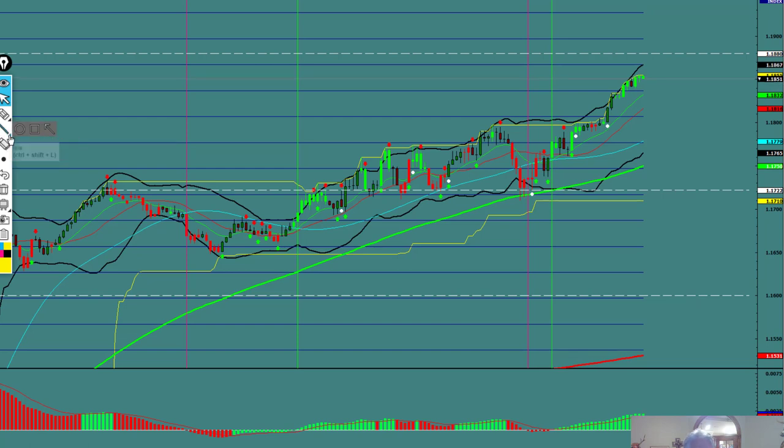Let me get a little drawing tool that makes sense here. This one right here. Okay, so up they go, down they go. Up they go, down they go. Up they go, down they go. The bigger the pullback, the bigger the extension, as you can see.